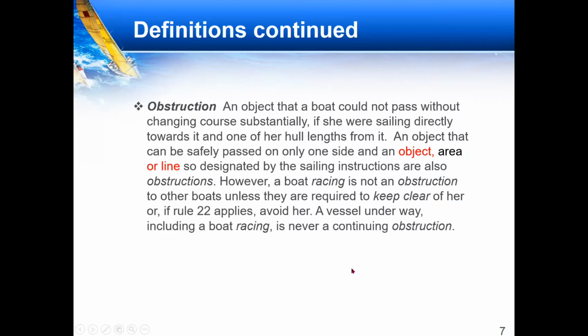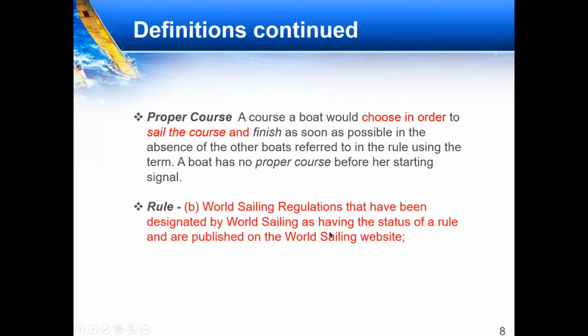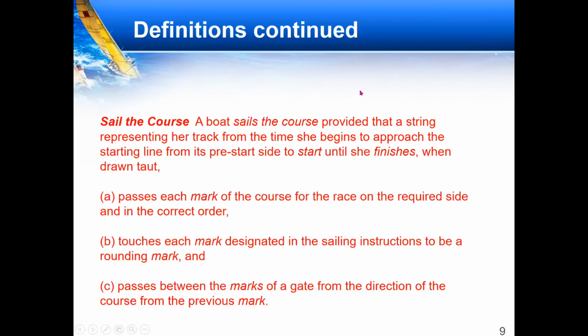So anyway, very good. Proper course. We've got sail the course in here as well. We're going to talk a little more about proper course when we get to Rule 17. Not much of a change, just really making for the new definition. We're going to skip over that one. Here's a new one, sail the course. And this one is really nothing more than the old Rule 28.